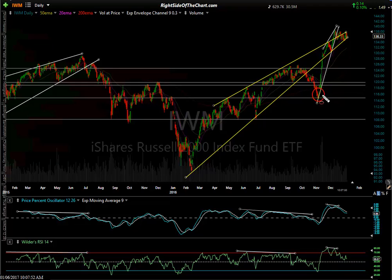So this breakdown, by all accounts, looked like the real deal. And to be honest with you, it actually played out to about where it should have. If, again, you take the widest part of the wedge and then you add that to where prices broke down, that's not too far off the measured move of the target. So it broke down. However, the trend lines still seem to be valid. It looks like a larger rising wedge.